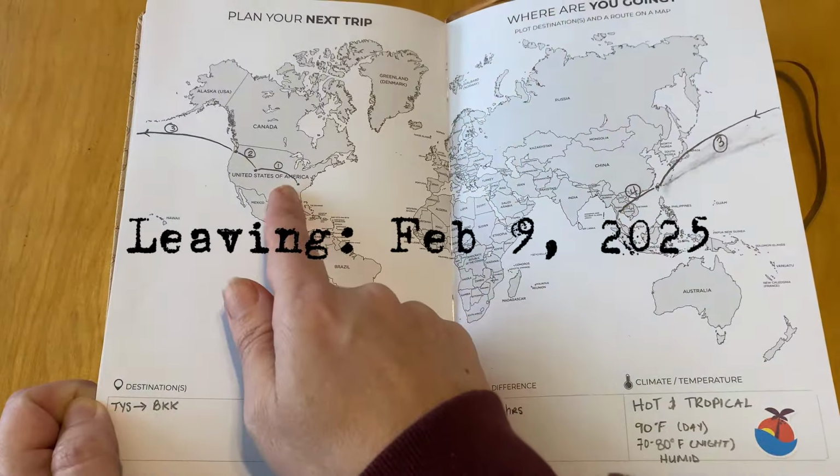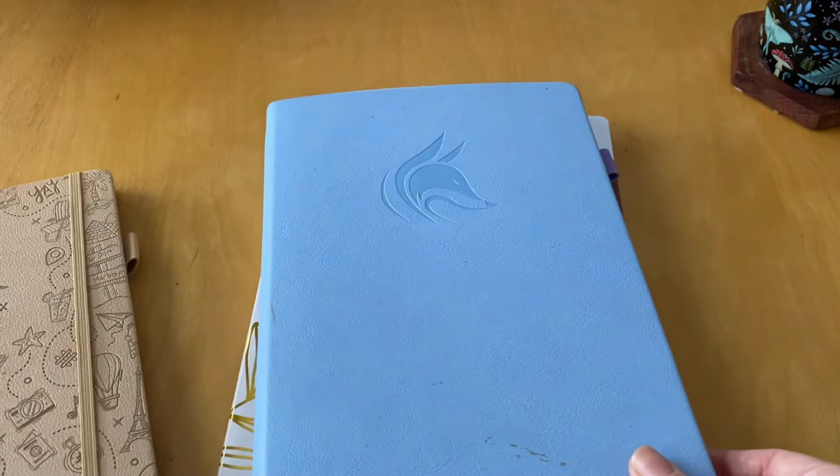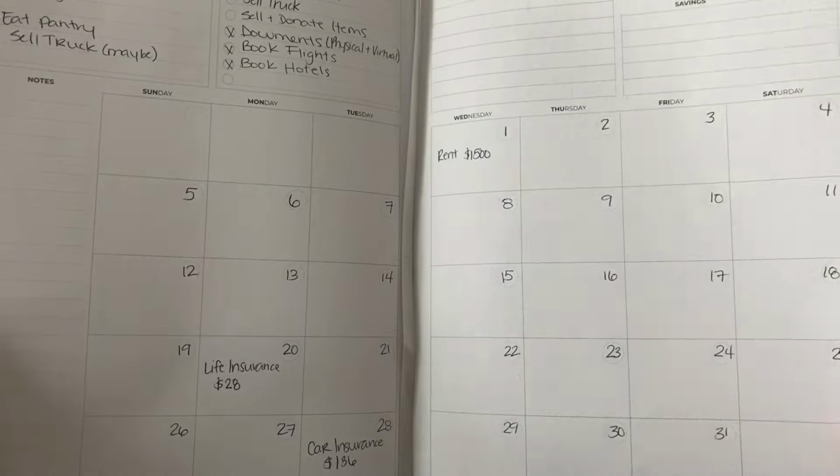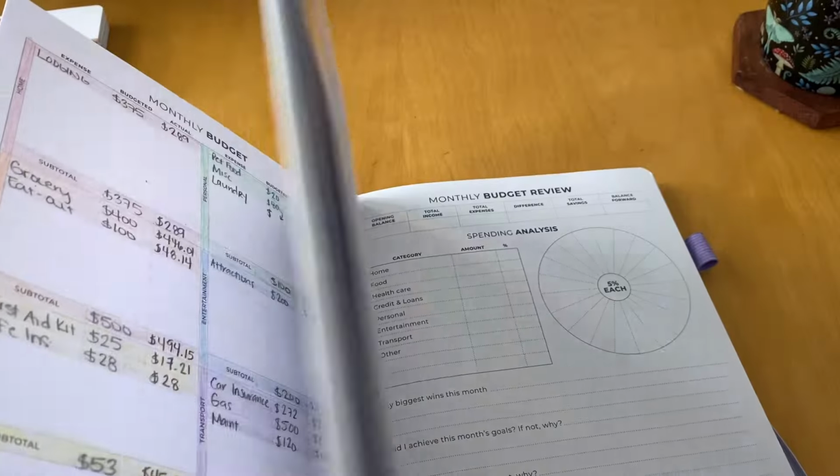We have less than 1 month before we leave to go on our trip to Southeast Asia. And in order to do that, we have had to live on a very tight budget beforehand as we are preparing. And then also as we are traveling, we're going to be very budget conscious. So today I'm going to share with you our current January budget, which includes our passports, all of our travel gear, and our current expenses in the States.